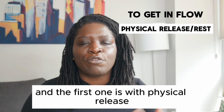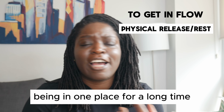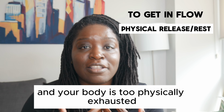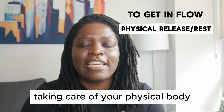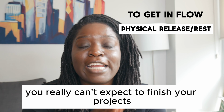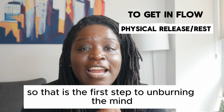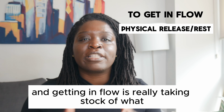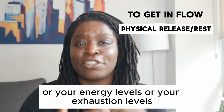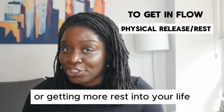I think there are really 3 key ways to unburden the mind. And the first one is with physical release, with things like exercise or maybe with rest. Being physically stagnant, being in one place for a long time, not getting much movement or nature, or maybe you are overworked and your body is too physically exhausted and you need rest. Whichever extreme you're on, taking care of your physical body is one of the most important ways to create mental space for your creativity. You really can't expect to finish your projects and give your full focus if you're not taking care of your body physically. So that is the first step to unburdening the mind and getting in flow, is really taking stock of where you are in terms of your physical exercise or your energy levels or your exhaustion levels, and addressing those issues, either getting more movement into your life or getting more rest into your life if you're overworked and overstimulated.